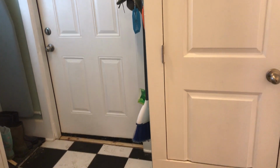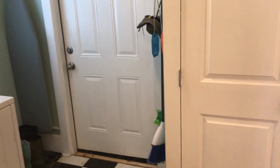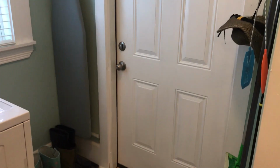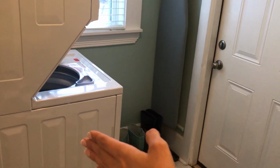There's also a bathroom off to the right-hand side here, which will come right after this renovation of this room, and then I'll move into that bathroom right there. But Chris has actually already switched the direction of this door. This door swung inward and barely cleared the washer and dryer.